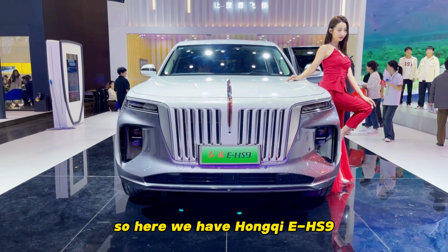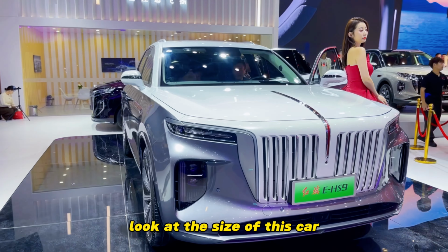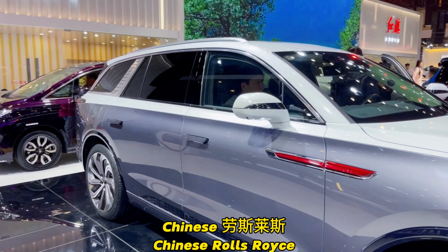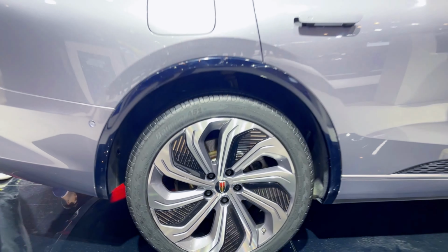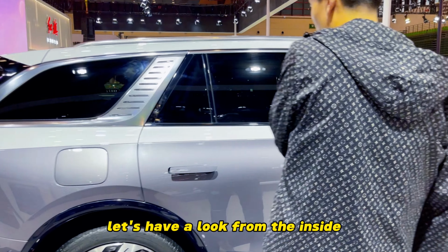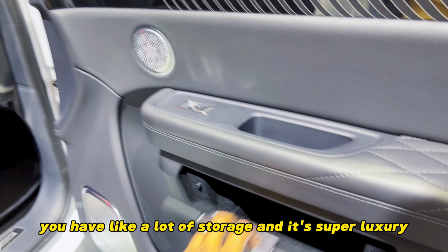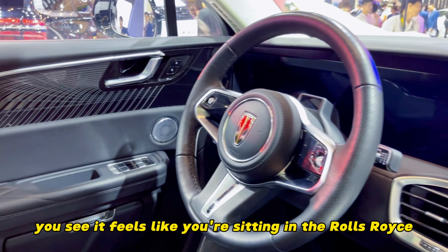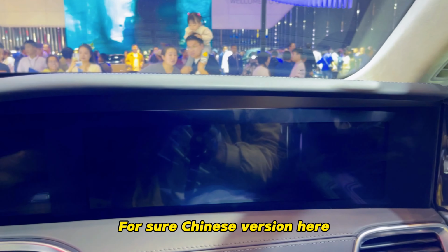Here we have the Peng EHS9, fully electric. Look at the size of this car. They call it the Chinese Rolls Royce. Sitting in the Rolls Royce, for sure the Chinese version.